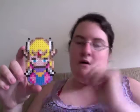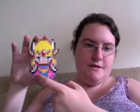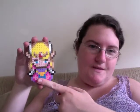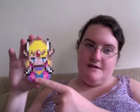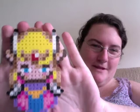And then lastly, for the perler bead creations, I have the princess herself, Zelda. I believe this is her sprite from one of the Game Boy games, or maybe one of the original SNES games. This might even be from Minish Cap or something, I don't know. But I really liked the shading on this one, or the details of the dress. I move my finger. And then up close.